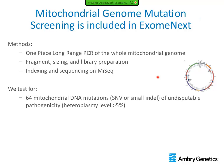And when we're doing the mitochondrial genome test, we're actually looking for the 64 mutations that are known to be pathogenic in the mitochondrial genome. We're also able to detect heteroplasmy as low as 5% in mitochondria. We're also able to pick up large deletions that are over 1 kilobase.